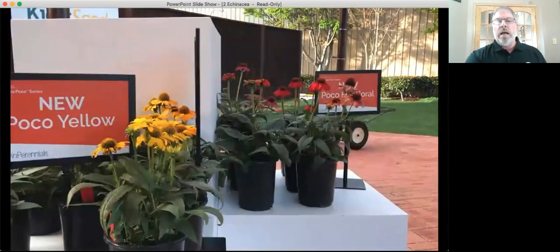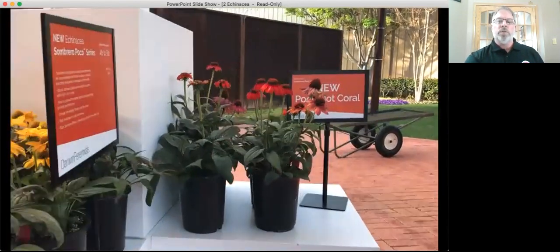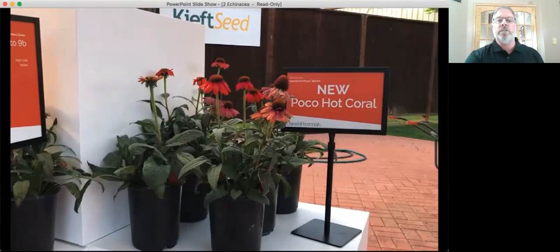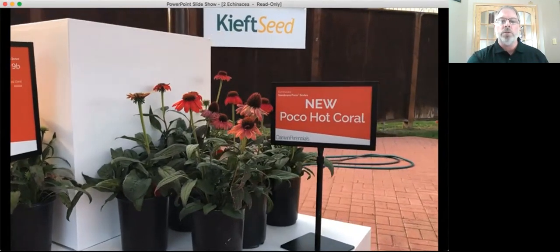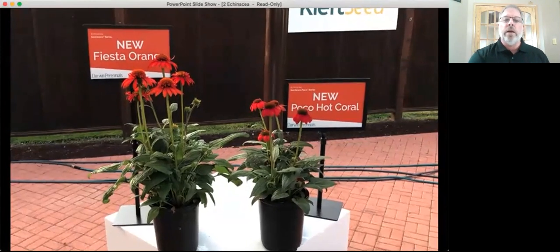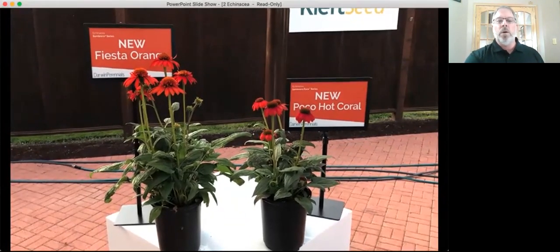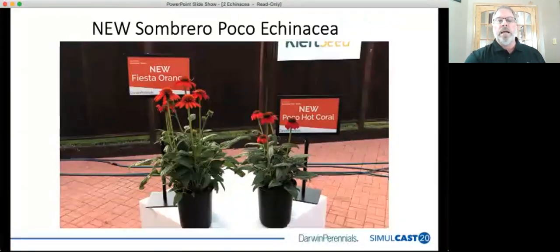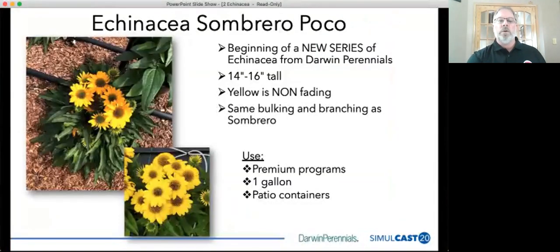And we also have the Poco Hot Coral. This was Sombrero Hot Coral. It had always been more dwarf than the Sombrero series, so we rolled that into the Pocos as well. And there we can see the comparison of the height difference between the Sombrero and the Poco. And so it's going to add a unique look. It's going to be a more compact series. There's going to be plenty more colors to come with that.